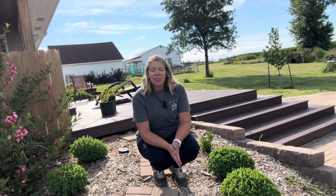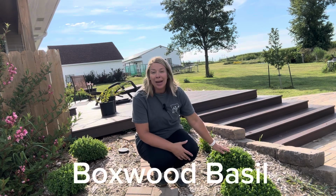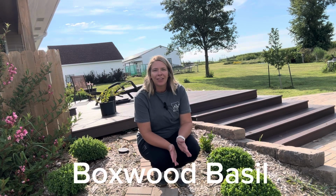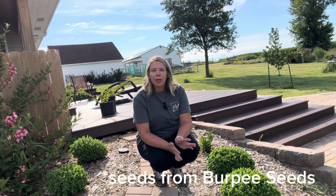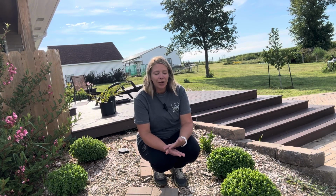The 3rd annual that I started from seed this year that I'm absolutely loving is this Boxwood Basil. I had not heard of this until last year. I heard it from Linda Vodder on her YouTube channel. She sprinkles these throughout her garden. Of course, you know she has a lot of actual boxwood in her garden. I haven't had the best luck with boxwood.